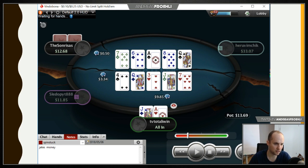Their pot is basically $3.80. I'm risking $9.85 with a jam here. I think I'm always good here, or almost always good with his line. He was a big blind defender. It's unlikely he's going to have a hand like ace queen, or, I mean, what could beat me on the bottom? Queen 8 suited, queen 7 suited, something like that.